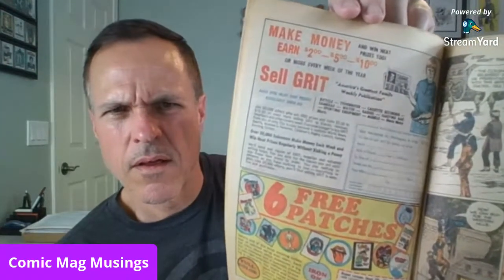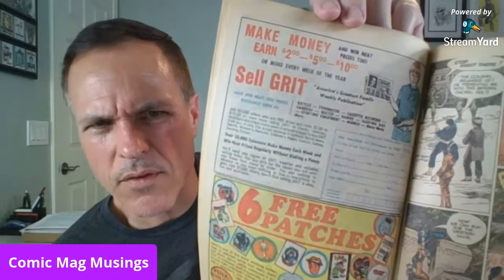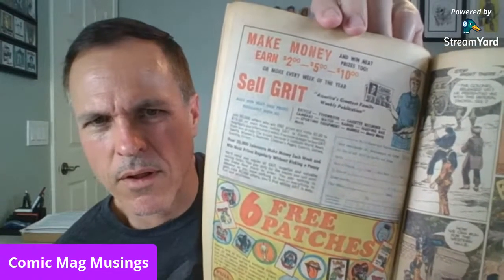Go through some good action here. And as I said at the beginning, Metarog has a video on his channel where he details, if not all, most of the modern comics reprints of the Charltons. And so here we're selling grit, and we got some cool iron-on patches. Well, you probably have to hustle to earn the $10 or more a week on selling grit.